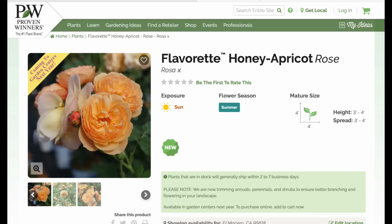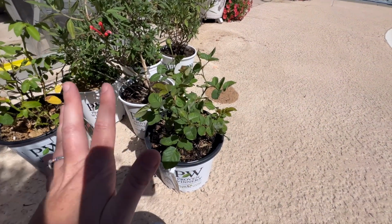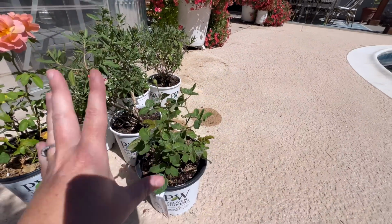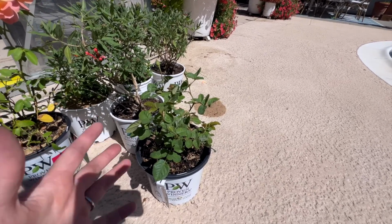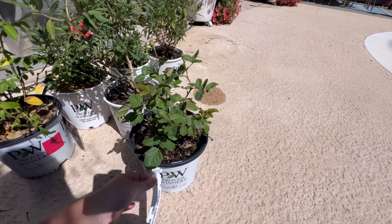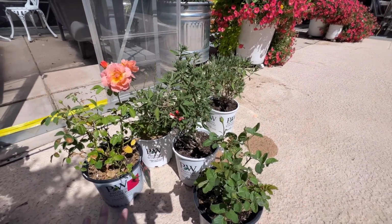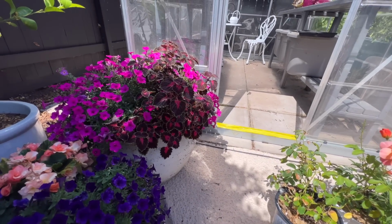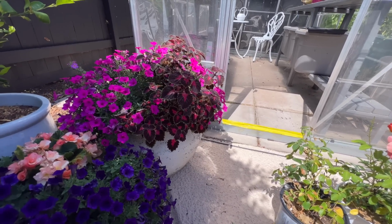But the most interesting thing to me, I know all roses are edible, but this one is supposed to actually taste really, really good. So I have 2 buds on here. I don't know what I'm going to make with the roses. I don't know if I'm going to make like a tea or maybe like an iced tea or something like that. But I gotta get this in the ground so that hopefully it can bloom this year for me so that I can taste this Flavorette Honey Apricot rose. So anyway, I have been hand watering these, just waiting until I can get them in the ground. And that's why I haven't been super on top of it with hooking these up to drip.